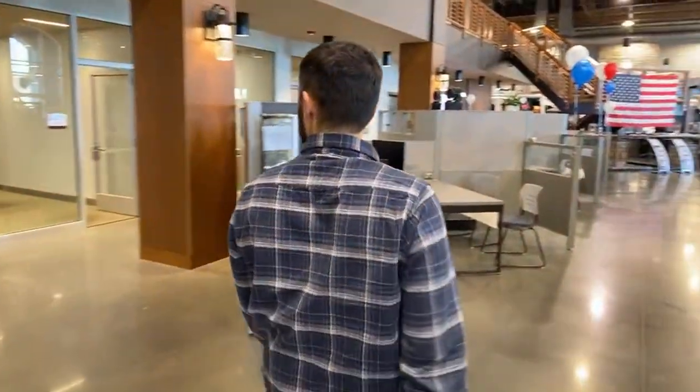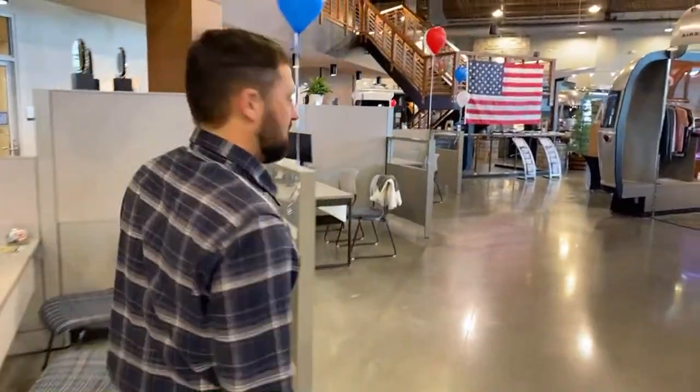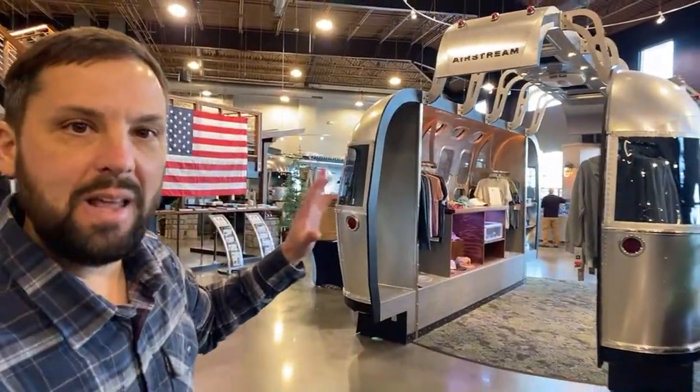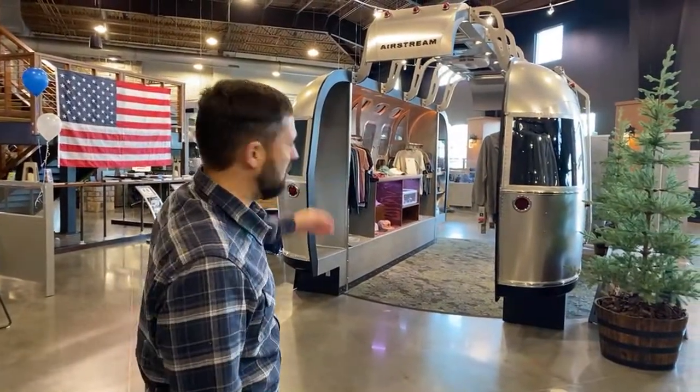Let's walk around the showroom. There's my desk area, where Patrick sits. We have an Airstream shell. This is pretty cool. When we built this building and we moved in 3 years ago, this Airstream was cut in half and made into a little store.